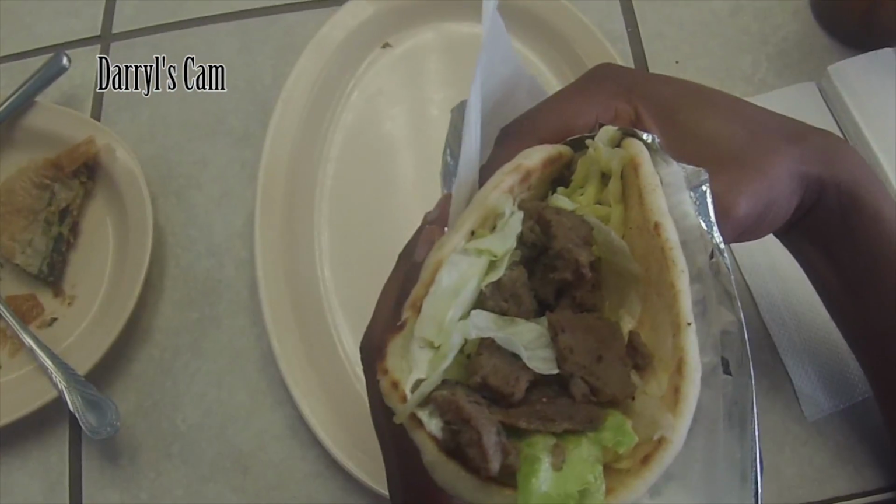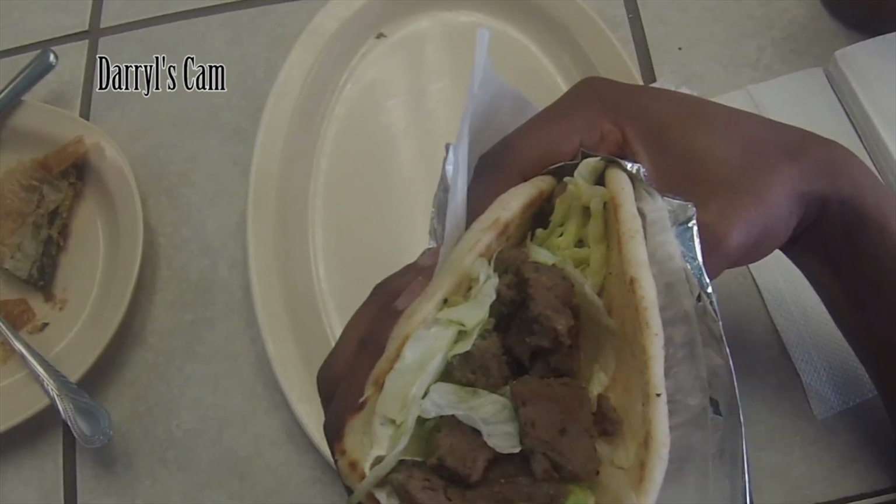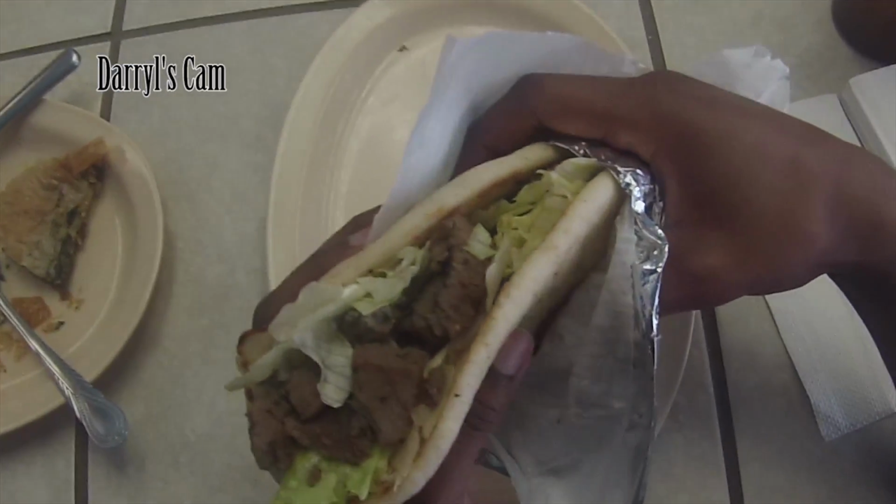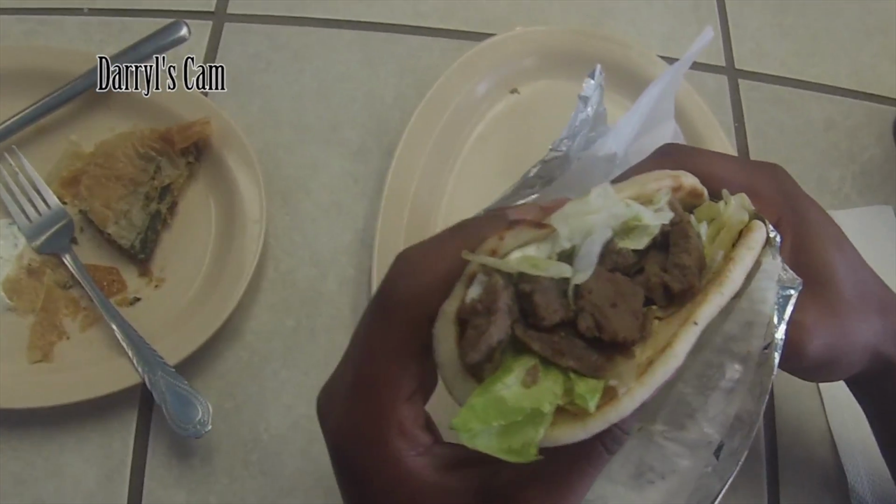Wrap, or wrap, okay. Like a soft taco maybe, if you're going to compare it to say Mexican, yeah. Soft taco or chalupa. Be closer to a chalupa given the bread. Okay. Yeah. And this is pita bread as well. Yes.